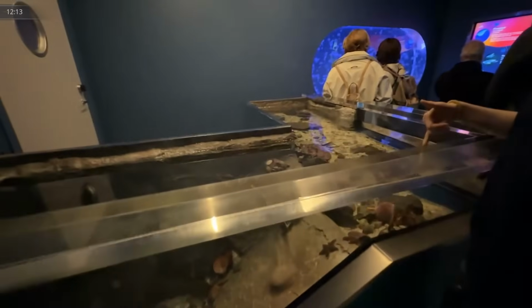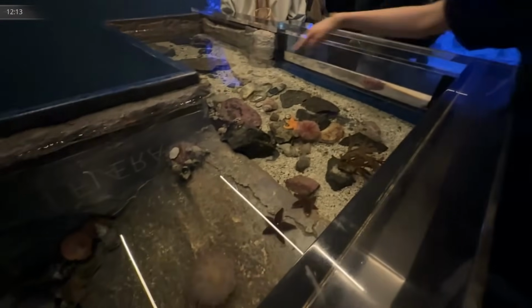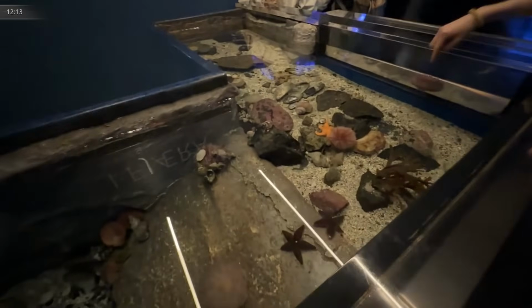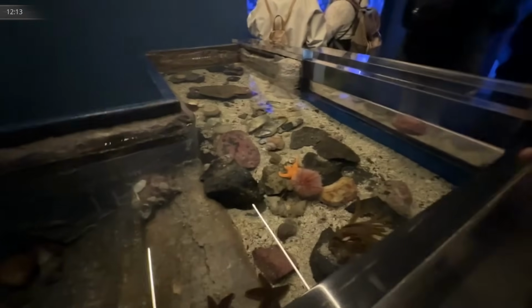So this is in the shore. These are species that we find in the shore here in Tromsø. And I really want to talk about these guys, the urchins. It's two different species. And I want you to guess: does this one belong to Tromsø, or does this one?